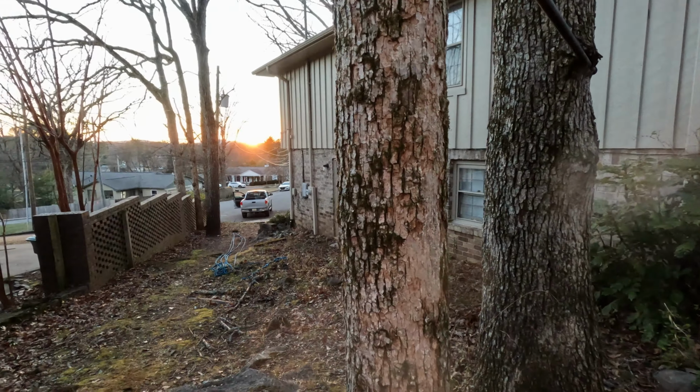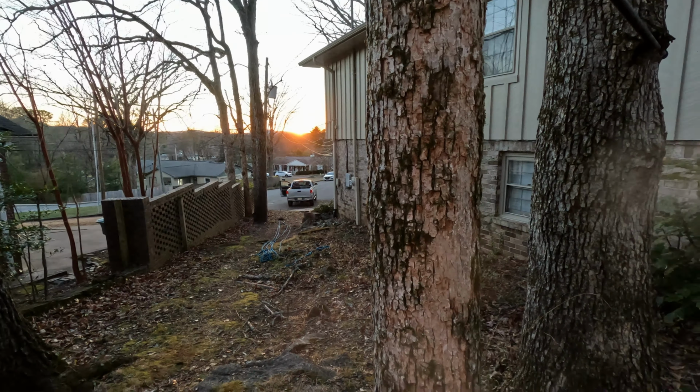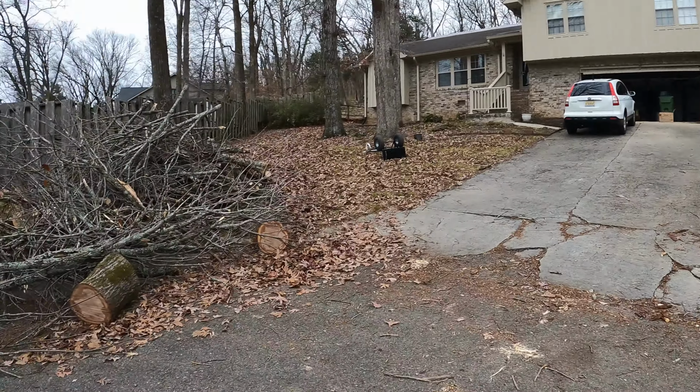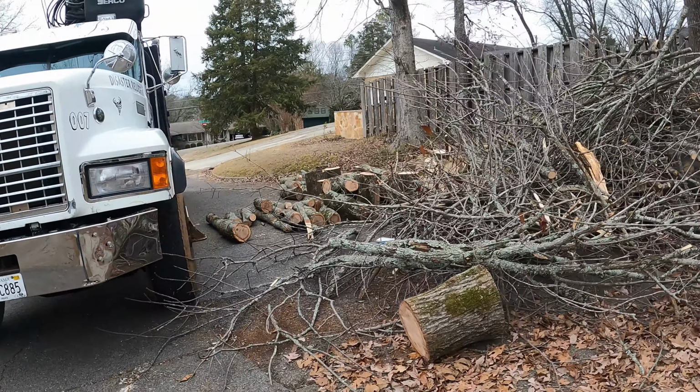and let the grapple truck guy come and get it and move on to another one. He's here, we're fixing to load this up, and this job's done. We got it off the house, and he's gonna finish loading this up real quick. Won't take but a few minutes, and we're done for the day.